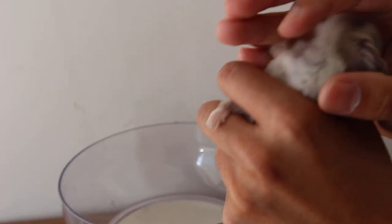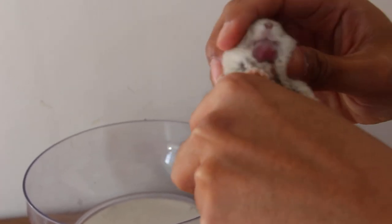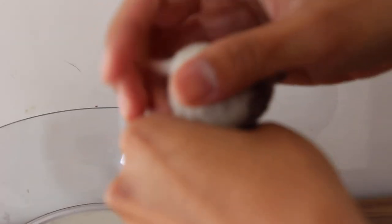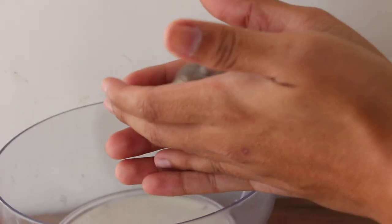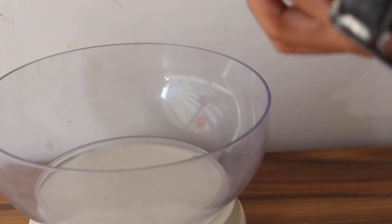Just hold the head. Hold firmly the head now. Okay, we can see quite clearly now. It's quite a big swelling, and it's quite irritating to the hamster. It no longer eats, is it? Rarely eats. Reducing appetite. We can just hold more firmly so that I can video. Now just put in the bowl there in case it falls.